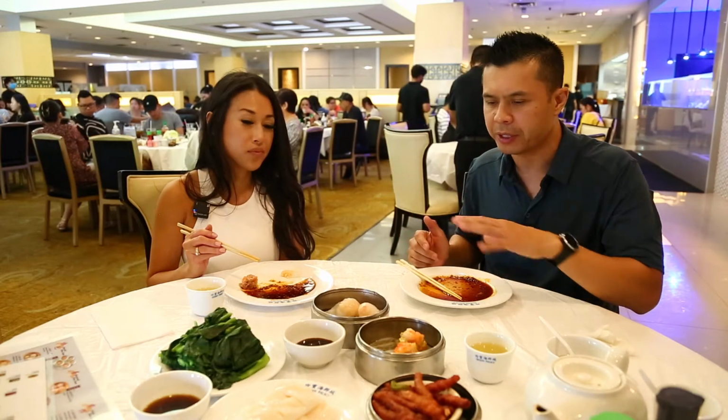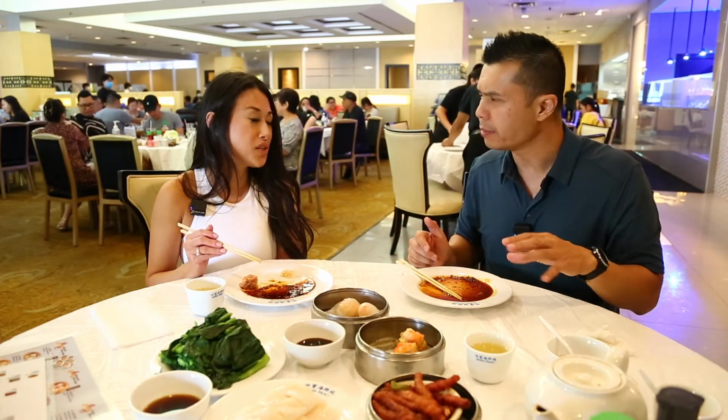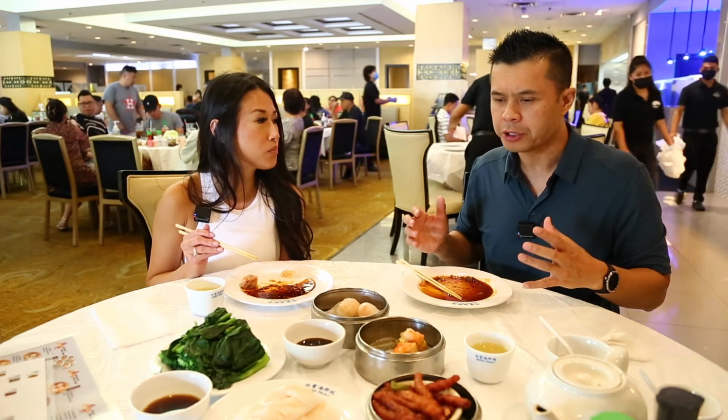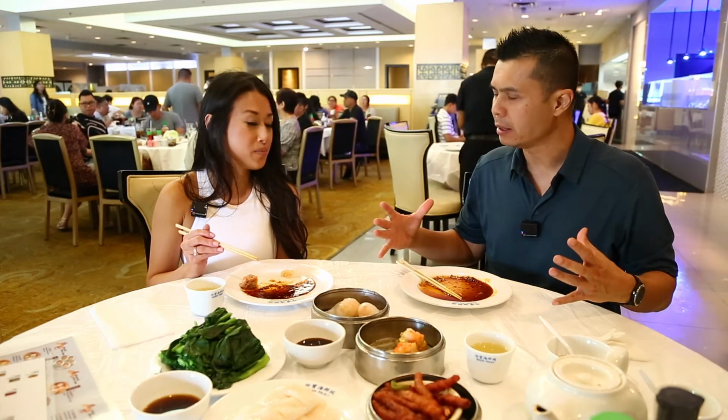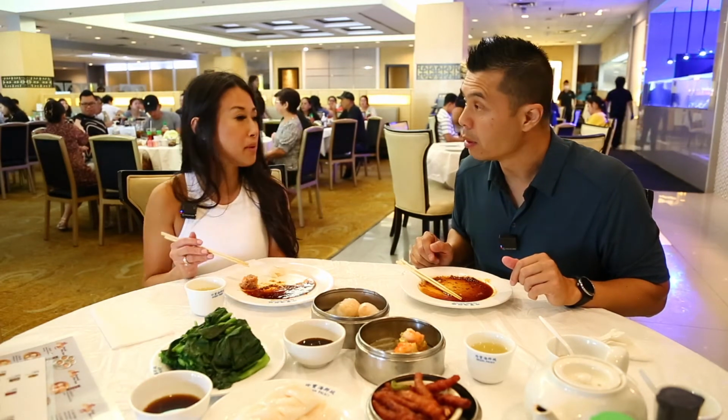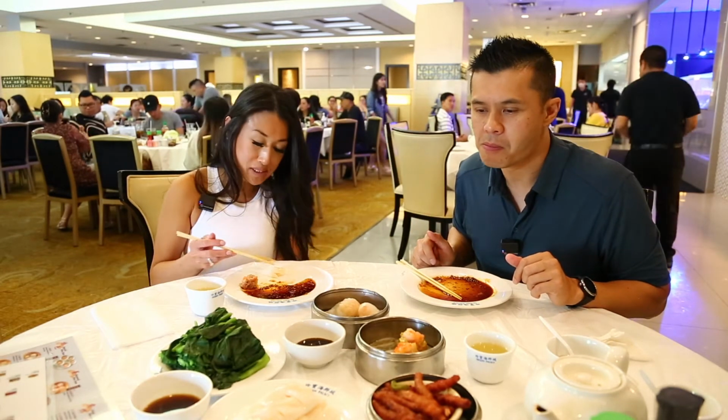And what I like about dim sum is that everything is in small portions that you can just share with your friends, or you just order for yourself, and you try different varieties. It's not your typical entree where it's just one big plate. It's a whole bunch of small servings. Kind of like tapas. Asian tapas.